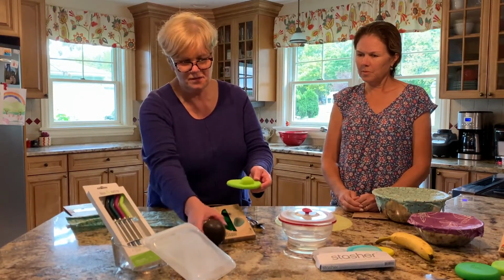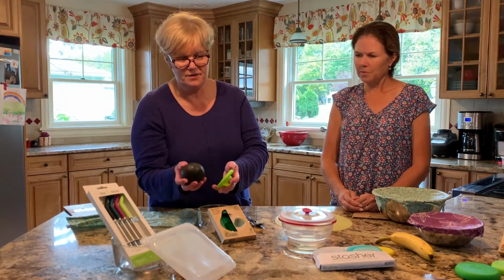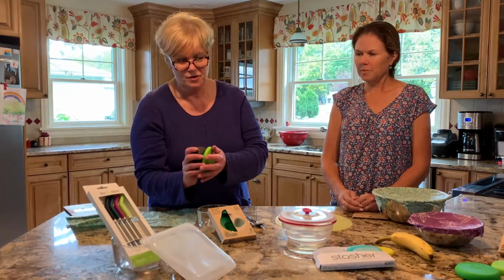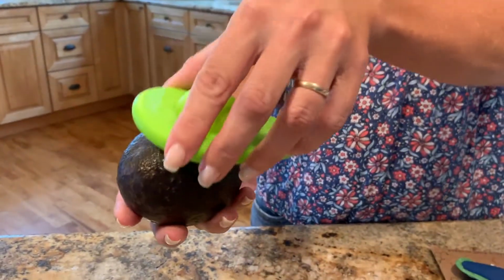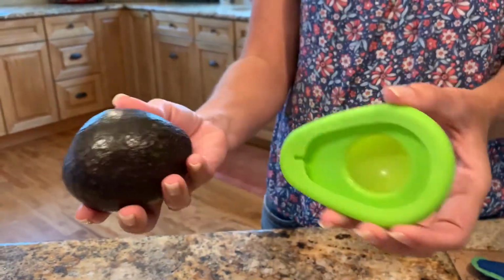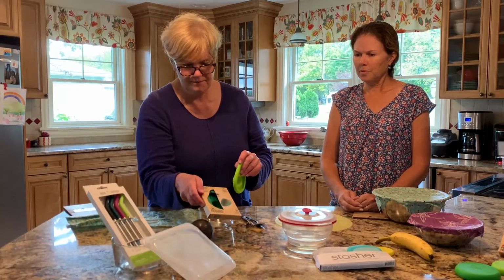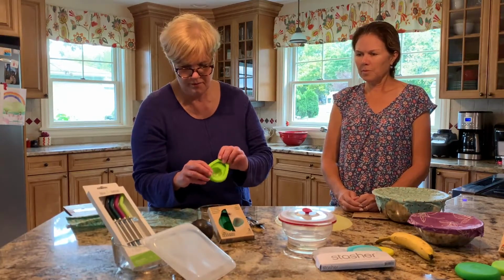Again, silicone, so when you cut your avocado, you only want to eat half. You take the rest of the avocado with the pit, because it's always good to keep the pit in while you're trying to keep it nice and fresh and green. And this just hugs right onto the avocado half. The package comes with 2 different sizes for a larger avocado or a smaller one.